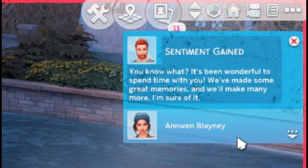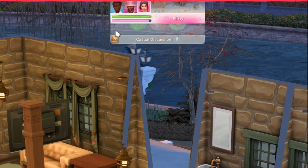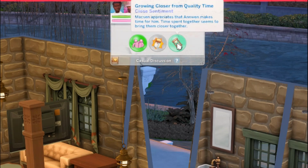Just popping by real quick to say that Macsen just got another sentiment with Anwen. You know what? It's been wonderful to spend time with you. We've made some great memories, and we'll make many more, I'm sure of it. Max and I also am pretty sure of it. And it looks like growing closer from quality time, Macsen appreciates that Anwen makes time for him. Time spent together seems to bring them closer together. No surprise there, guys. No surprise.